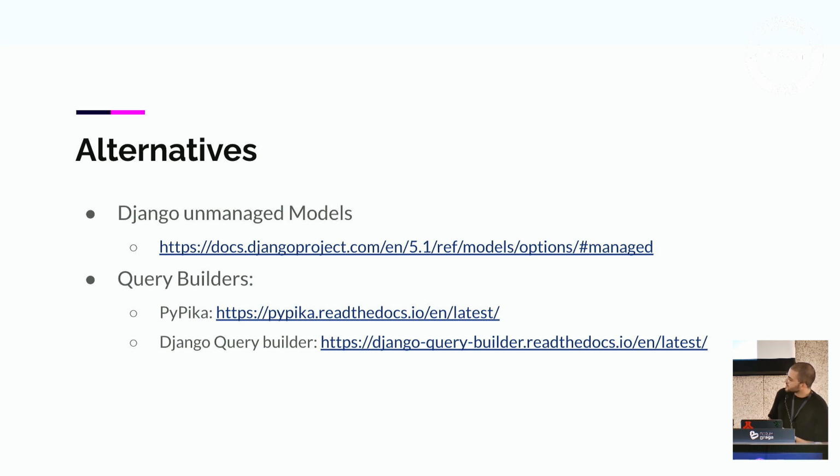And then query builders, which I feel is something very common in every language. I'm going to be honest, in Python I never used one, but I found PyPika to be a really well-known one. The Django query builder is also another package, I think, built specifically for Django, but PyPika definitely takes the throne. It was the most well-known one that I found.